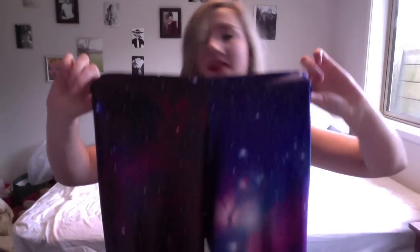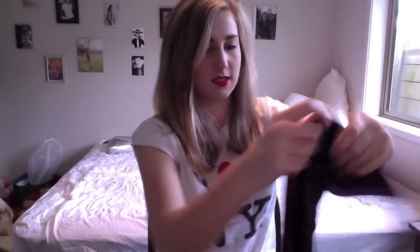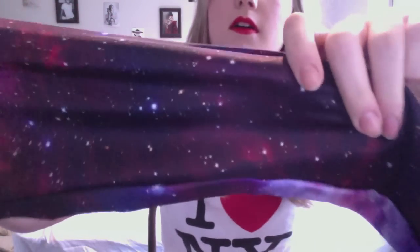Now these are the most beautiful print ever. These are the purple cosmic leggings, and they have some lighter bits and some darker bits. And this is an actual photo taken from a NASA thing from the outer space area.